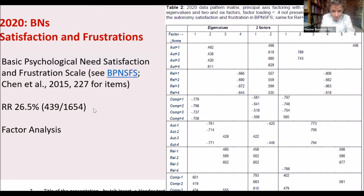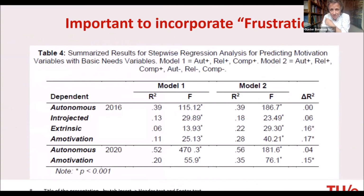So this is a good instrument looking at satisfaction and frustration, meaning that if you have students, you try to motivate them. Of course, you look at satisfaction because this leads to positive feelings, but often frustration is ignored. And we did a mathematical model looking at prediction of all kinds of motivation, if we look at a model with only 3 aspects, or we looked at the 3 basic needs, or we look at a model with the 6 basic needs. So the 3 basic needs in satisfaction and the 3 basic needs in frustration.